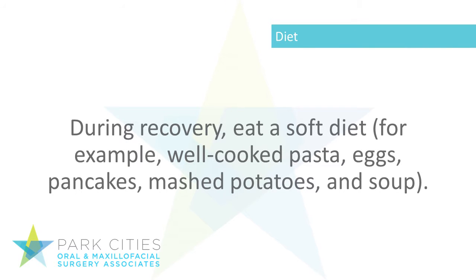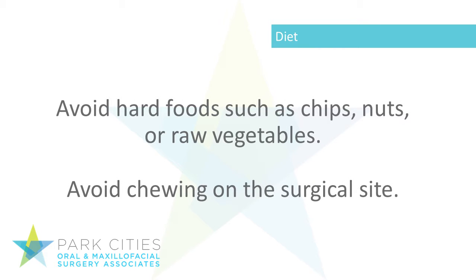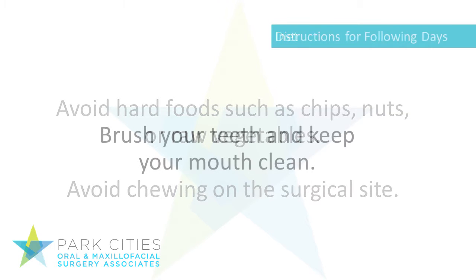Diet. During recovery, eat a soft diet. For example, well-cooked pasta, eggs, pancakes, mashed potatoes, and soup. Avoid hard foods such as chips, nuts, or raw vegetables. Avoid chewing on the surgical site.